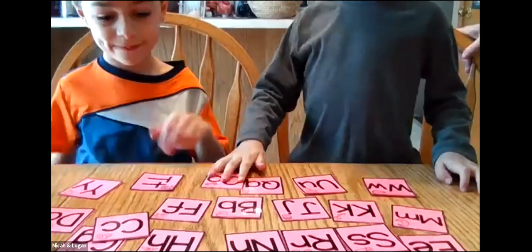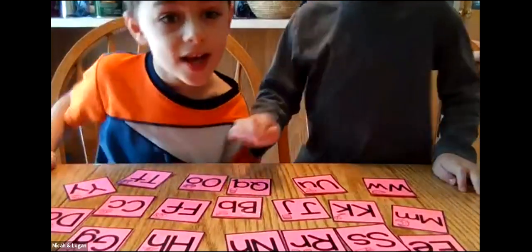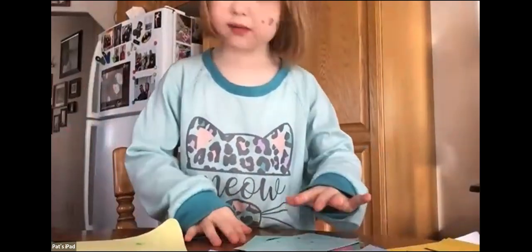Okay, the first letter that we're going to look for is the letter S. Find the letter S. Look for it and you find it. Letter S. Poppy, where's my S? Look for it.